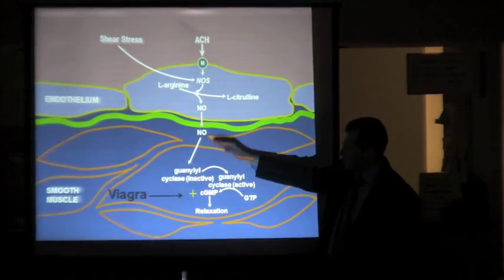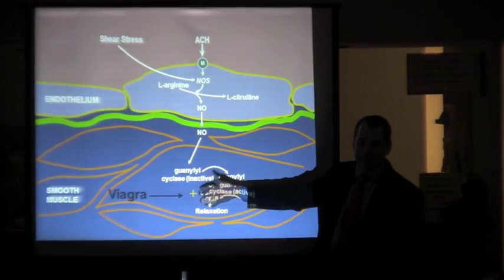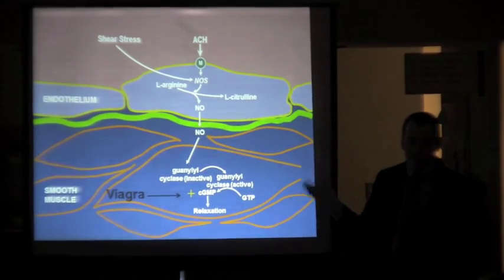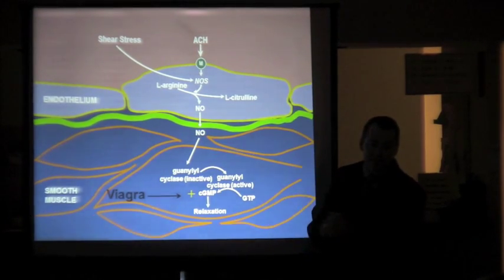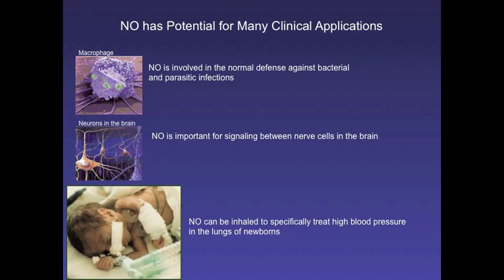So with nitric oxide formation, these drugs actually work. And in fact, that's the reason for the warning against 4-hour erections and the reason for avoiding organic nitrates such as nitroglycerin when you take it, because then you can overwhelm the system and you'll get systemic vasodilation and run into some very serious problems.